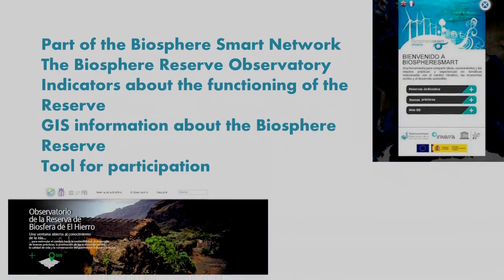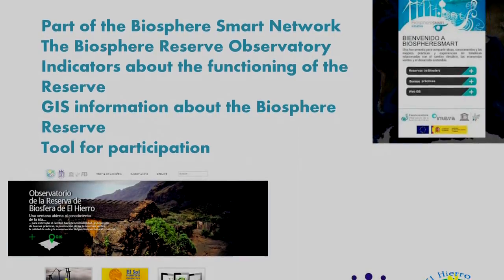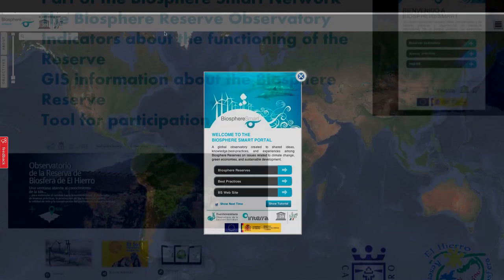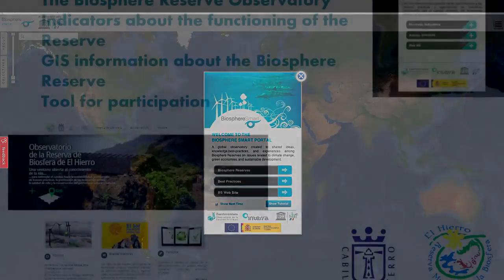Even at the El Hierro Biosphere Reserve, we have made new technologies part of our management model, and we have joined the Biosphere Smart Network, where we share our experiences in fighting against climate change, green economy and sustainable development.